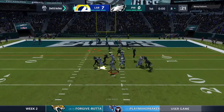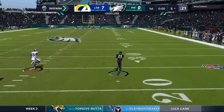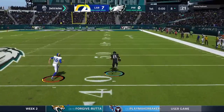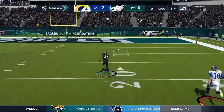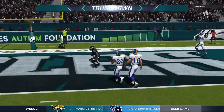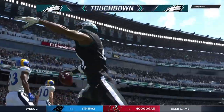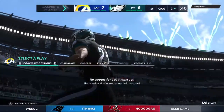Looking to throw again on 2nd down. Goff trying to find Cup, but it's intercepted. Picked up by Jalen Mills. He's at the 50. The 30, the 20, 10. And he takes this one back into the end zone. And the Eagles defense gets a pick-6 TD.